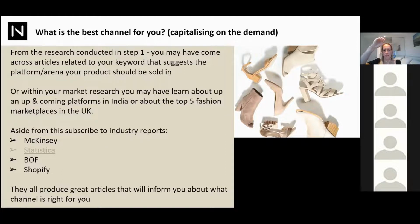So really, in that initial research phase, when you're looking at keywords, sit in those tools heavily and actually go off on a tangent of what articles are suggested to you. Again, it's an immediate link that your product, that keyword, features in XYZ, which could then suggest platforms and channels that you should be selling your product on.